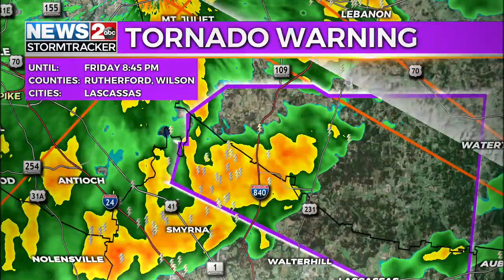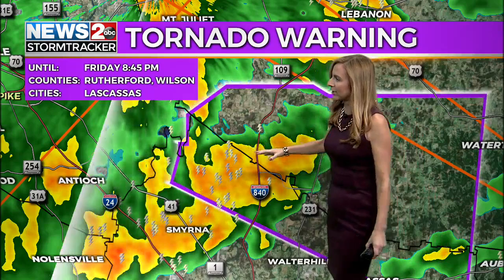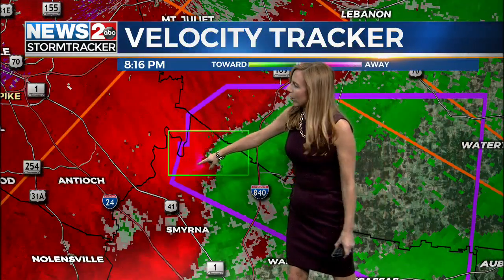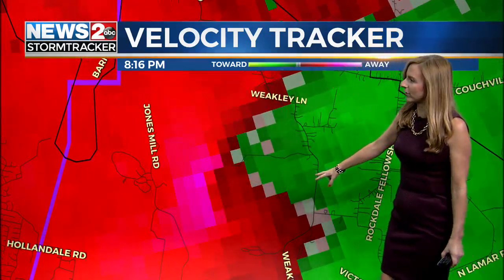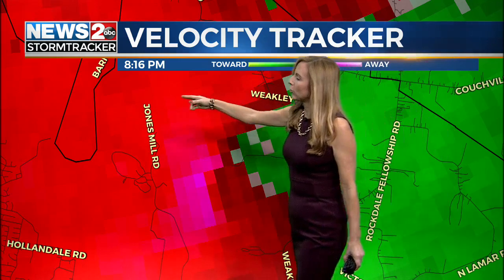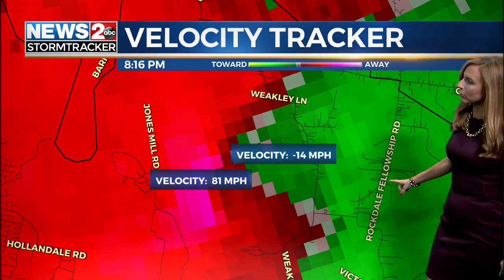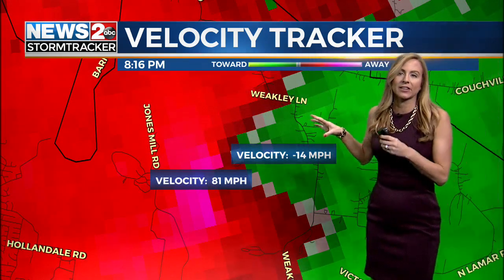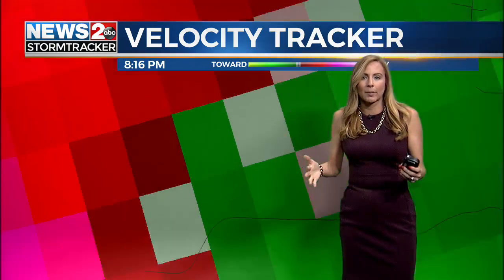All right, I want to get back right to this because this is the tornado warning. It's for Rutherford, it's for Wilson counties here until 8:45. Oh, it's starting to really notch up here. Bright reds, bright greens right in this area here. This is not good news, folks. If you live in this area, Weekly Lane, Jones Mill Road, it's right over you right now. Rockdale Fellowship Road, you need to take your tornado precautions right now, okay, folks, because this is getting tighter by the minute. This means that this is probably translating to the ground.